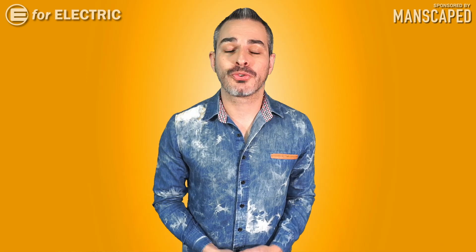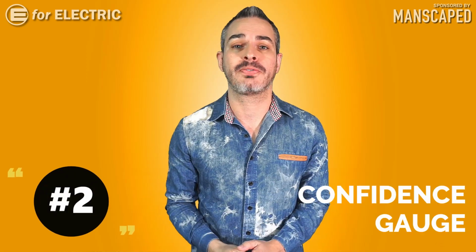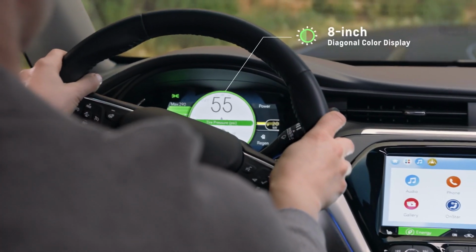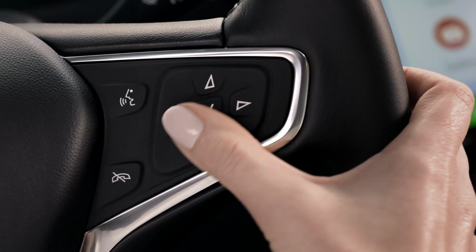All right, let's move on to number 2, which is the confidence gauge. Now, I absolutely love this feature. I pretty much used it every time I drove this car all the way to San Francisco and Oakland from Sacramento, and essentially this is something that you get on your screen in one of the custom settings.